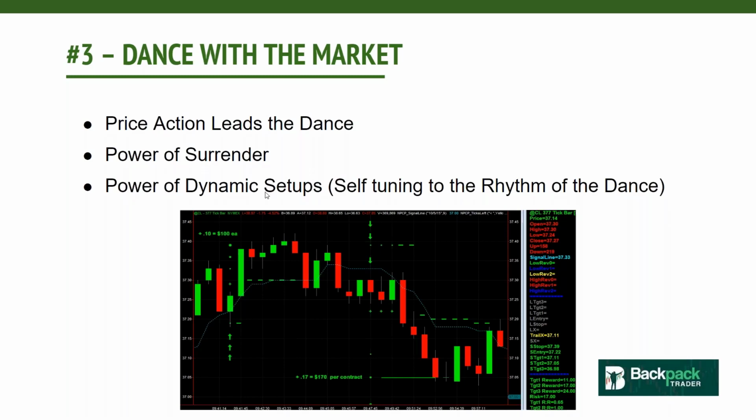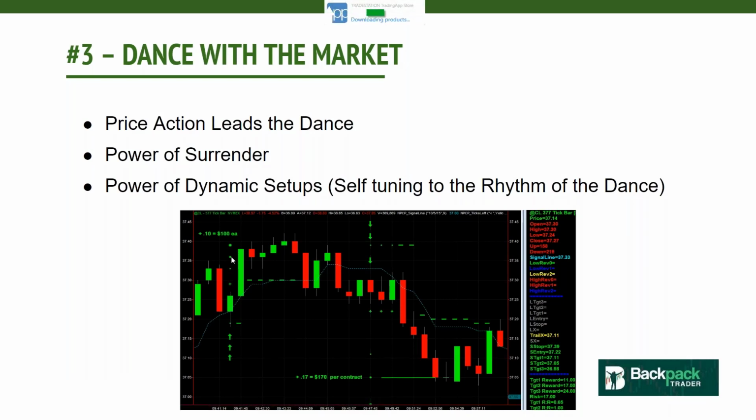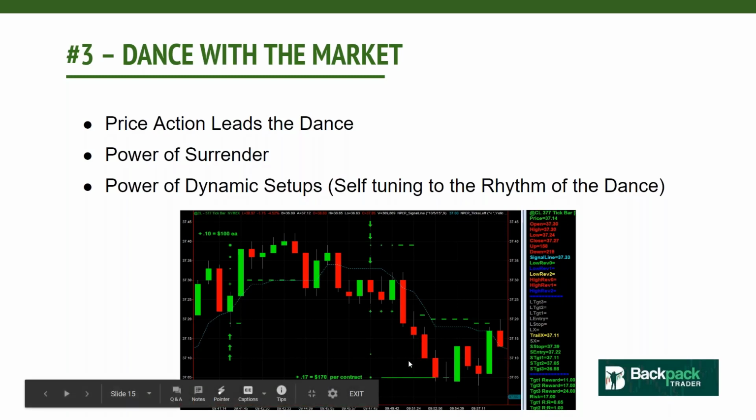The power of dynamic setups. What does that mean? Well, the strategy should dance with the market too. Notice this trade on the left. You had an entry, you got targets up here. Look how accurate it was. It's a smaller trade compared to the one that followed after. That's a much larger trade. The strategy was able to dynamically tune itself to the rhythm of the market, and look how perfect that target was. Remember, this happens on the right edge of the chart. We have the benefit of hindsight now, but this really happened. This is in crude oil, but it doesn't matter what the symbol is.